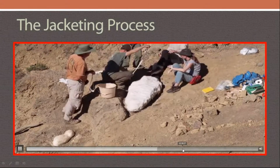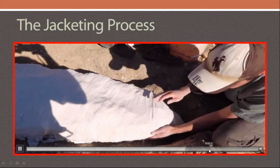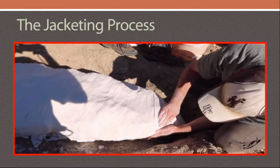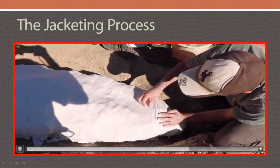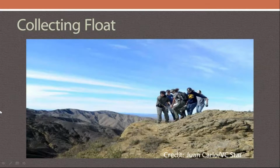So this is just more of that process. And this is the actual real time. It's a very slow process. We'll have to serve it correctly. Okay. While we were out there, we were also collecting other material besides just the one specimen.